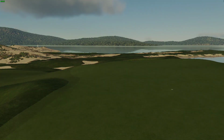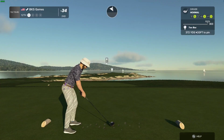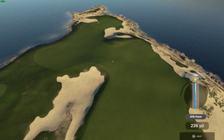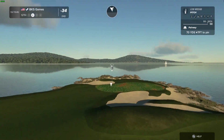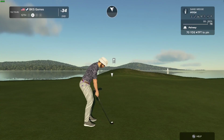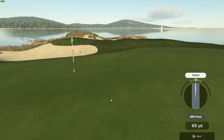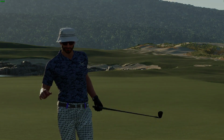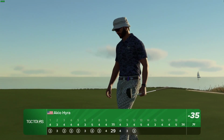Hole number 12, coming at you. Ooh, can we get a kick to the left? Oh, that'll do. All right, here we go. This one for the birdie. That was fantastic.